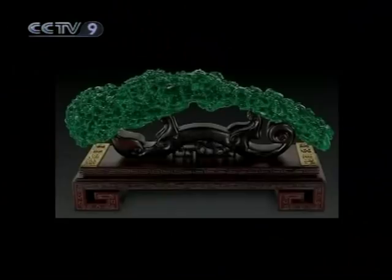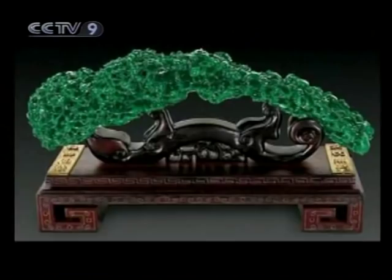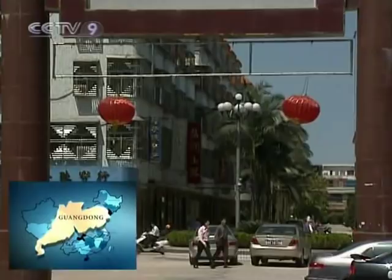This piece of jadeite accessory in the shape of Ru Yi, an S-shaped ornamental object, was auctioned at the price of 33 million yuan in August 2005, which created a record in the domestic jadeite auction market.